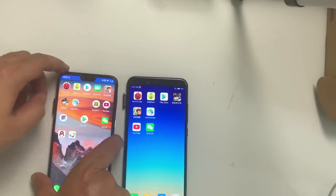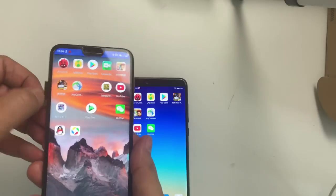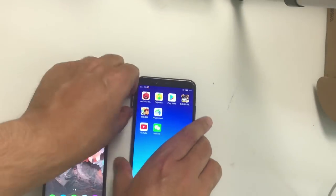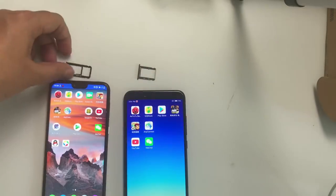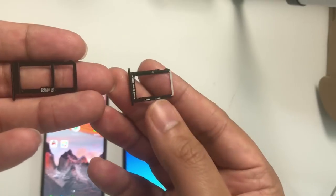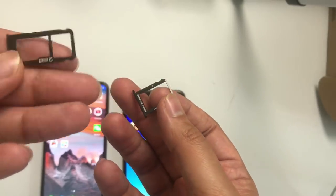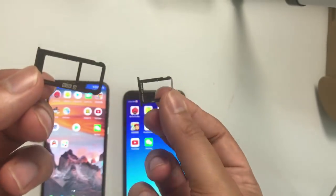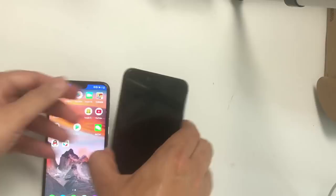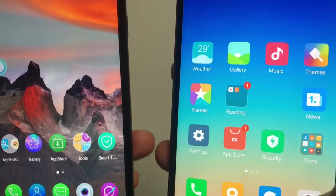Now let's compare the SIM tray tool of both phones. So Nokia X6 supports a memory card, but Mi6x doesn't. In Mi6x we can use only 2 nano SIMs, but in Nokia X6 we can use 2 nano SIMs or 1 nano SIM with 1 SD card. So in this way, Nokia X6 is better than Mi6x.